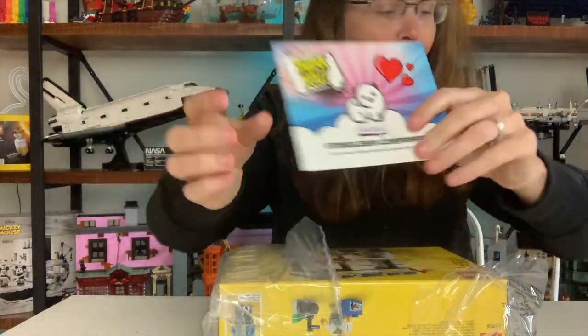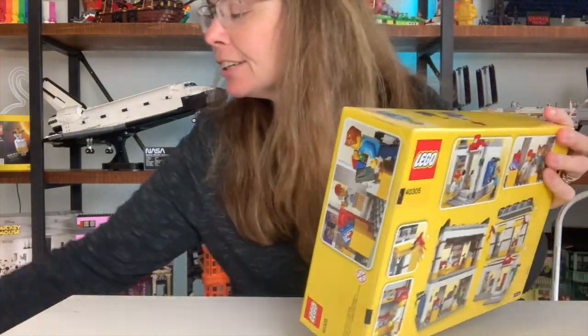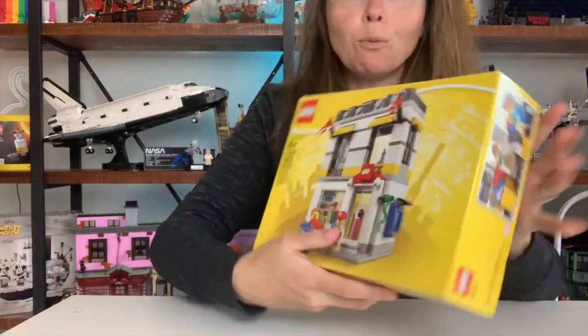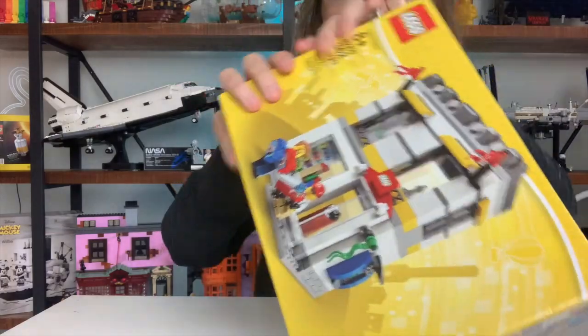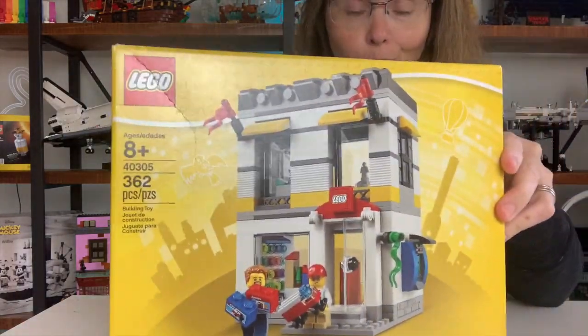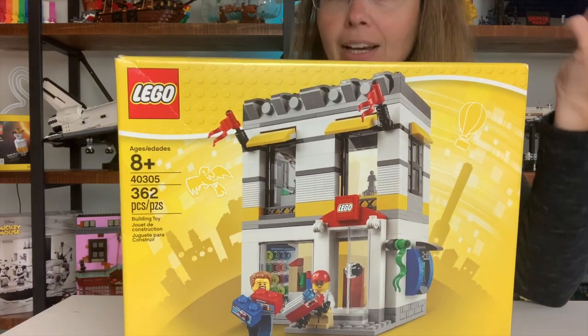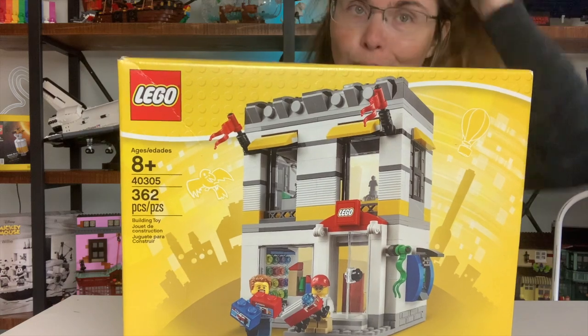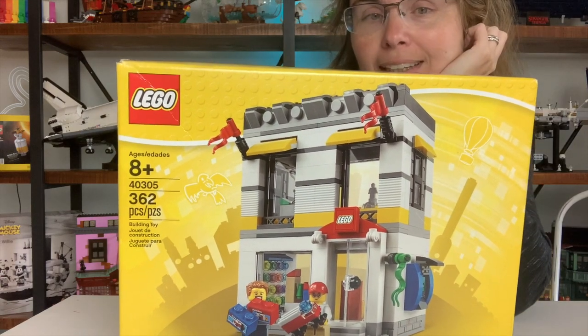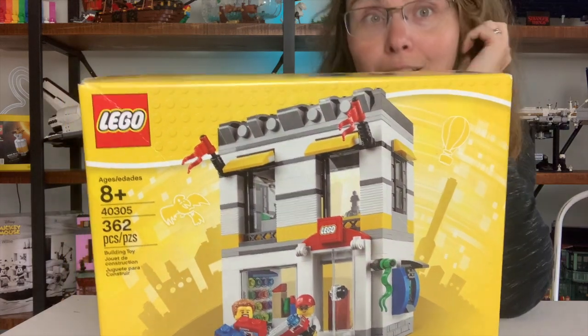This is so cute. And I got this for a fantastic deal. I wouldn't even care if the box was wet or not. You guys have all seen this before. This is not a crazy set, but it is retired now. It's 40305. And I did see it in the store and was like, oh, I don't need this. Then the set retires and I'm like, I needed it. Why didn't I get it?